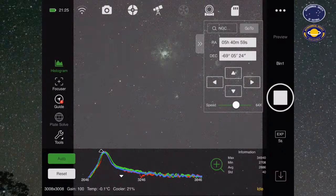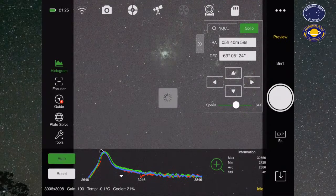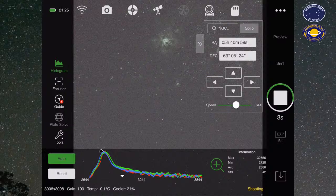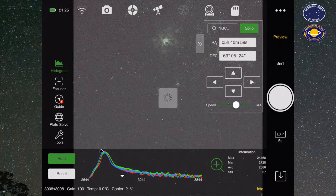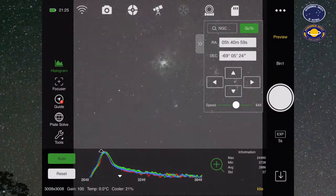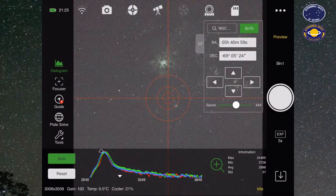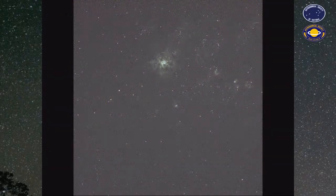I'll try to center it. Okay, I need to take another photo. Hold on. I'll just get it more or less centered, then I'll just start exposing. Wrong way. All right. Take one more shot here. All right, that's good enough for now. Okay, so center's there. It's a bit off center, just above. So that's basically one image. That's a 5-second exposure.